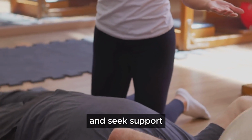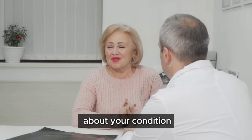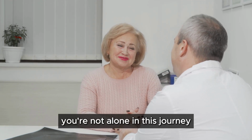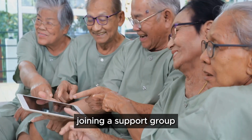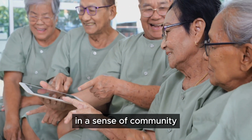And seek support. Talk to your doctor, family, and friends about your condition. Open communication can help you get the support you need. Remember, you're not alone in this journey. Millions of people around the world are living with AMD. Joining a support group can provide you with valuable resources and a sense of community.